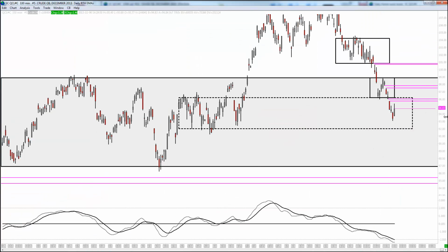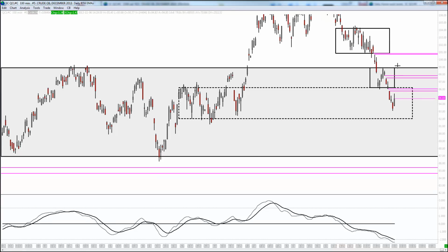So interesting to see what happens here. And we've got 3 open gaps now as this market's been selling off down here, so we might come up and close this gap out and then continue to sell off here from the 96s.